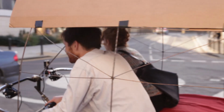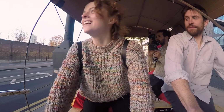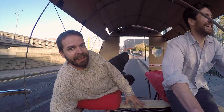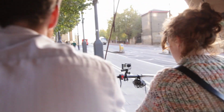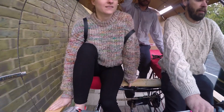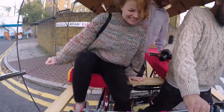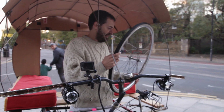What a treat. The massive lorry coming past. Oh look, this front wheel is a nightmare, look. Oh my god. We got a freaking van. Look down, you see your front wheel coming off.